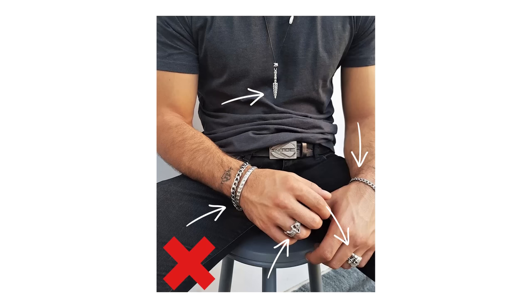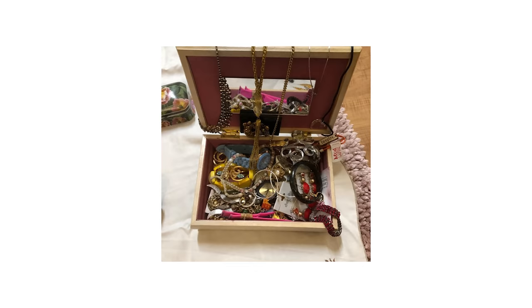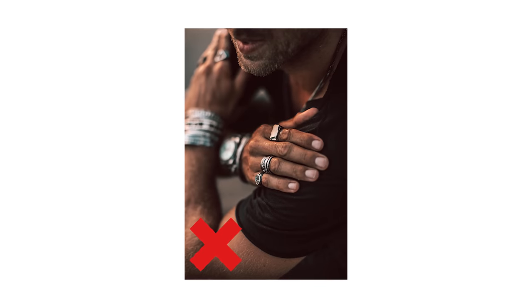Also, remember that less is more, so don't wear too many pieces at once. You don't want to look like you raided your grandmother's jewelry box or like you're trying too hard to make a statement here.